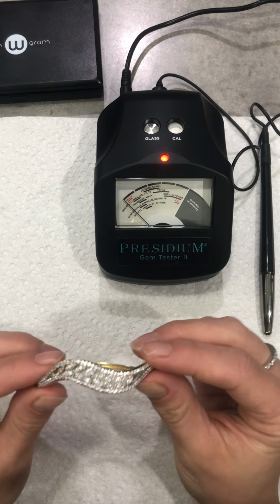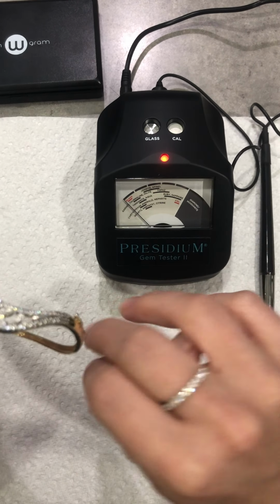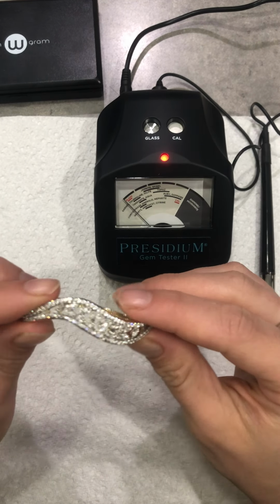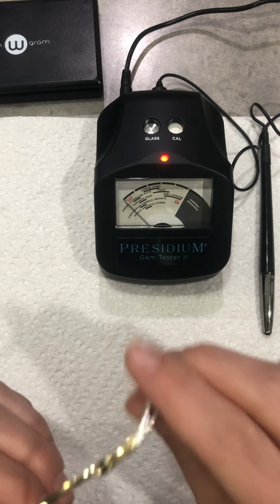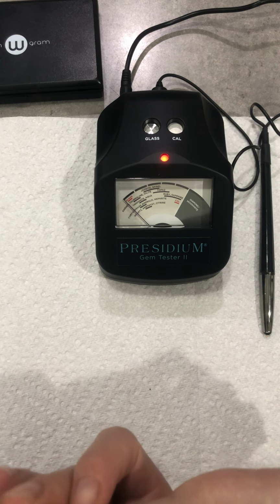So I'm gonna check this one next. I don't think these are real. There is not one marking on it, but I guess I can't knock it because this ring didn't have a marking either. It is so pretty. I cannot get over it. Let's see what it looks like on my wrist. Because why not, right? Some girl might love it. Or guy, I should say.